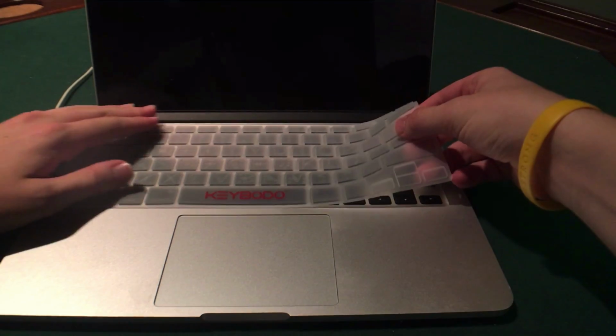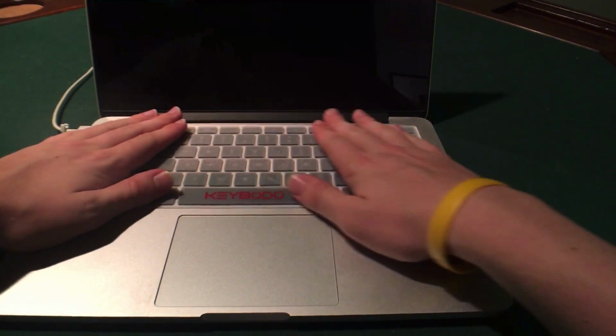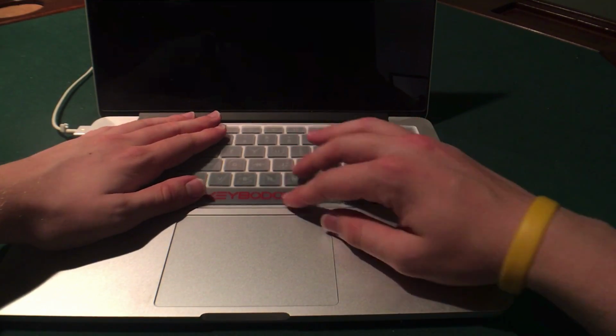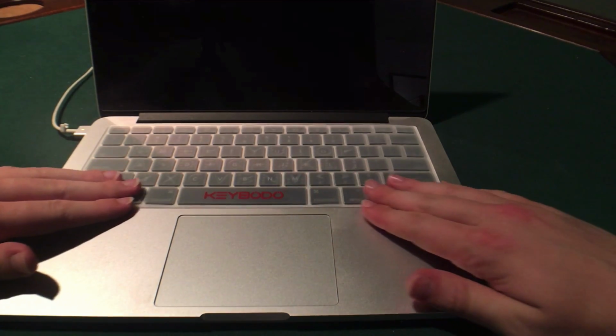And right after doing that, it did fit perfectly. I was able to lay it down, and there are a little bit of areas on the keyboard that actually didn't lay perfectly flat at first, and after a few minutes it did actually retain its full shape, so that actually is true on the website.